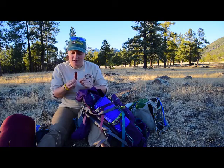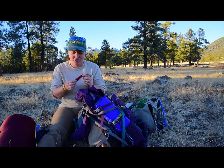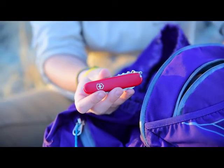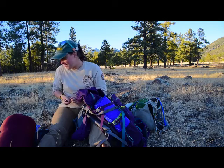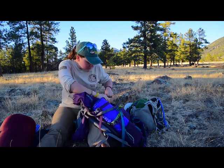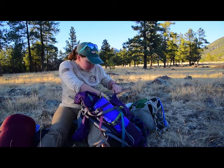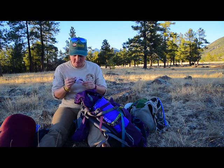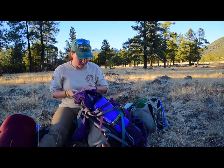A good knife. Just a single function knife would be fine. Swiss Army knife is also fine. Peeling your fruit or whatever you need to do. Little things, getting cactus spines out of your leg, can be handy to have that in your pants pocket. Little sewing kit. Pants do rip, so it is really handy to have one of these around, so you can do little repairs on the fly.